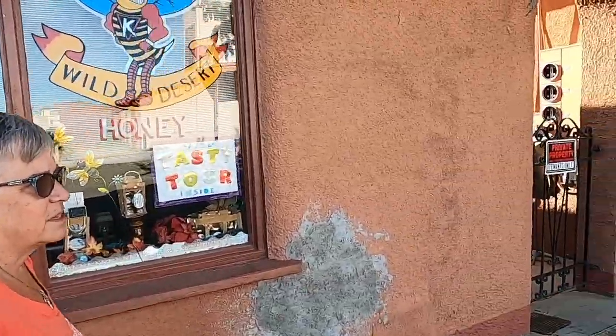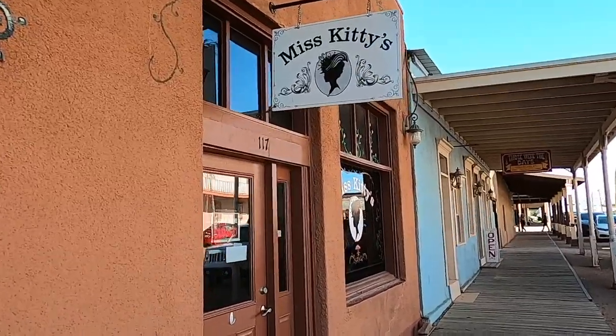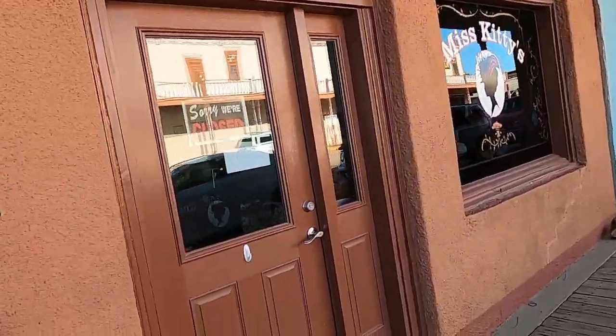I have to see this kitty. I want to go in there. That looks really cool. And the nice thing, the fact that we're here, we'll be here on a Monday and a Tuesday. And in Bisbee, we're going to hit Bisbee too. But yeah. Monday and a Tuesday, it's really not busy at all. No, it's not. And I like that.